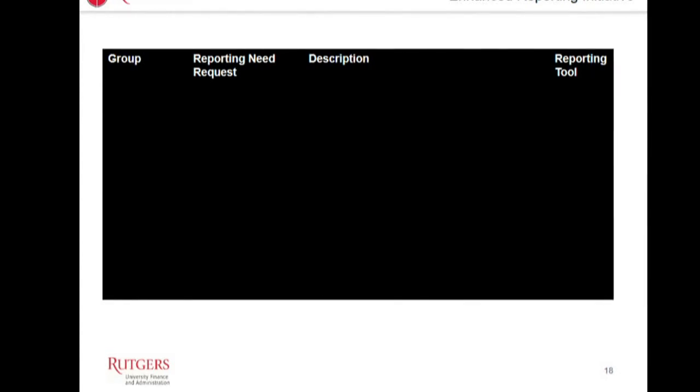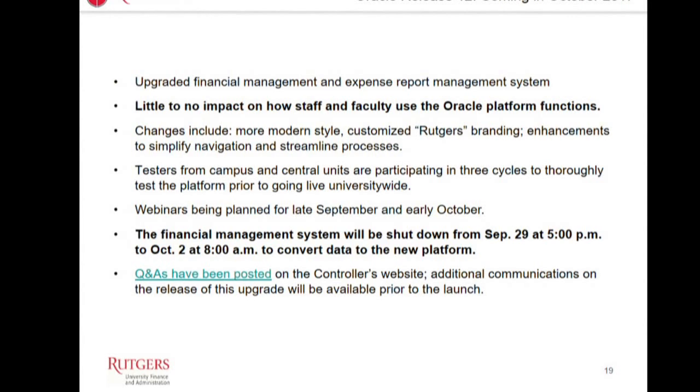Again, we're also working with Oracle to adjust different screens so that they represent better the way that we want to look at stuff. So that's a continued iterative process. Questions on reporting? Yeah, can you, right up here, right up here.